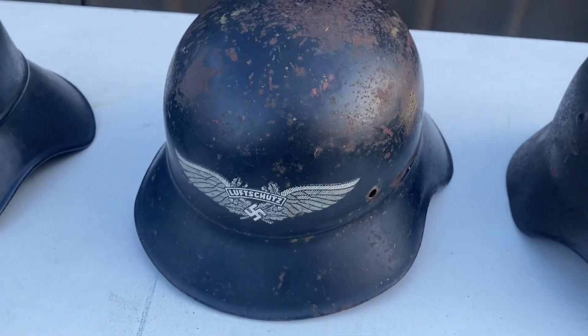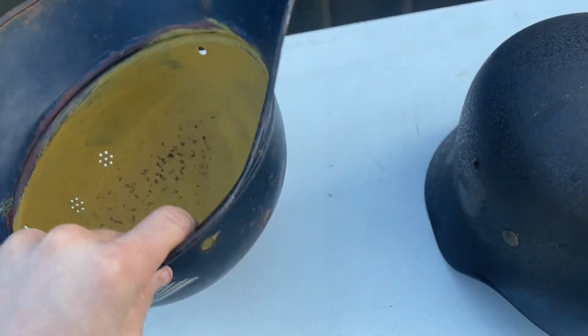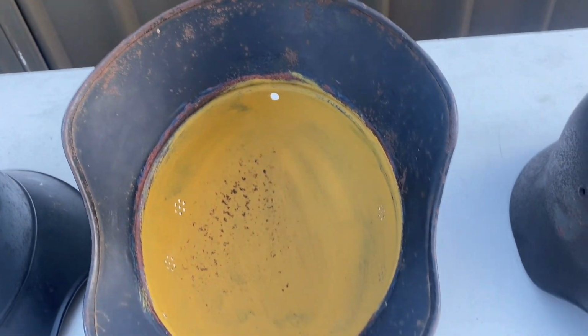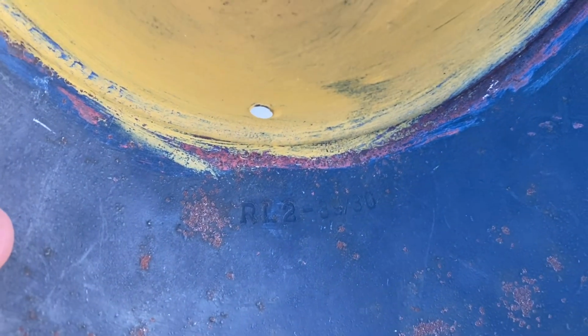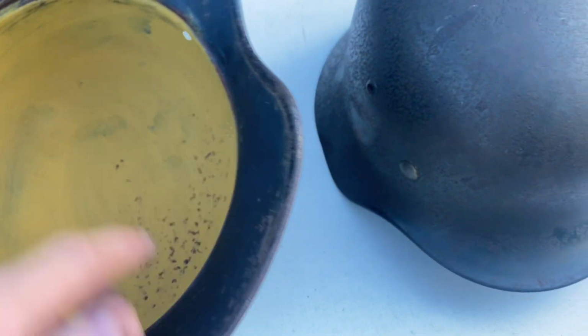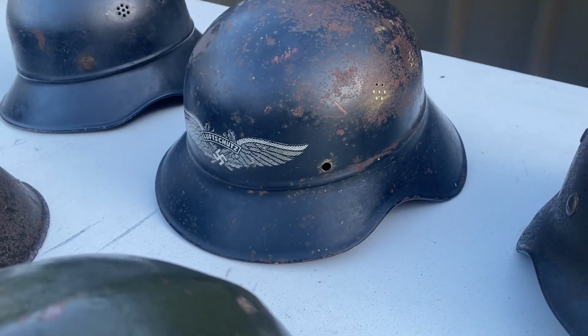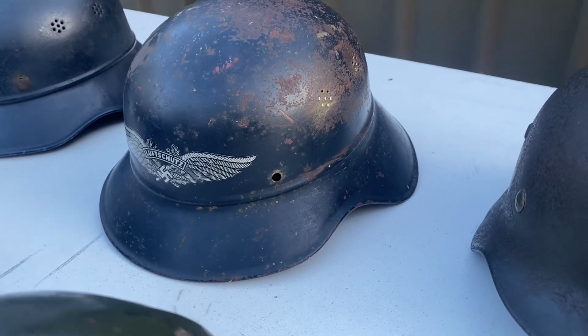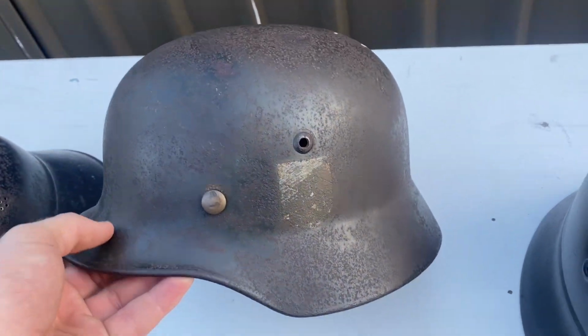This one is another Gladiator helmet, however this one has the Luftschutz decal. The Luftschutz were basically the air raid wardens of Germany, and they manned the anti-aircraft guns, and they fought the fires and stuff. This one has also got a heat stamp there. This one unfortunately does not have a liner, and for whatever reason the inside's been painted this tan color. This was not done by me, this was done by the previous owner. It's very beautiful Luftschutz blue.